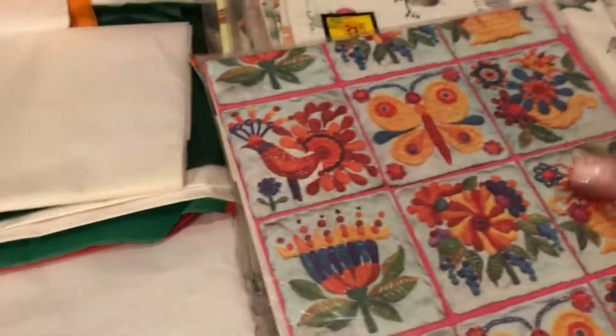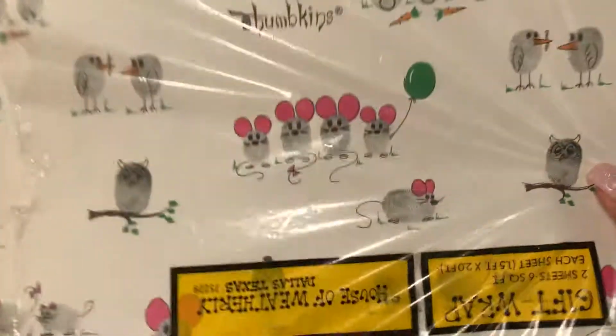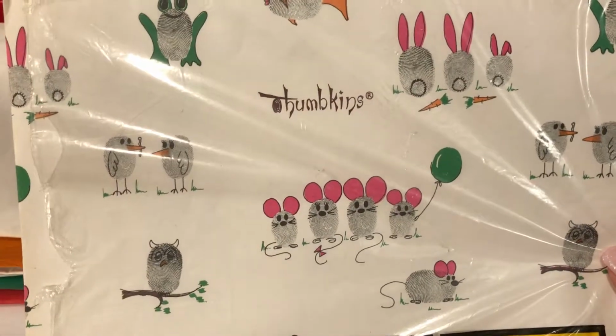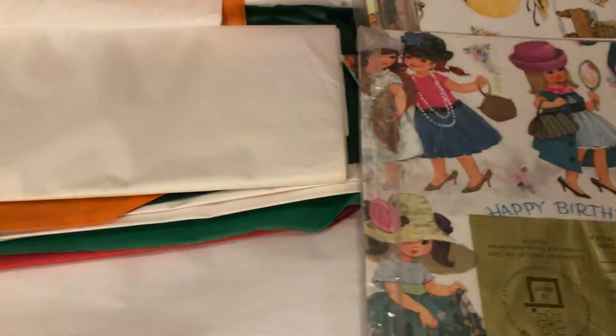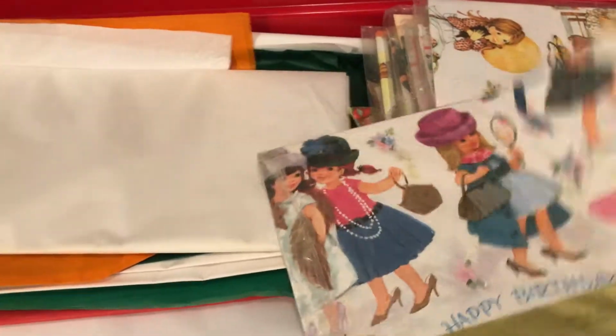Let's see. I think I've seen this one before. I think I've sold this one for $8 before. Oh, this one's a good one. Oh, I know I'm about to sell this for at least 10. That is so cute. Little thumbprints turned into animals. Very cute. Oh, this one's a good one. I wonder if it says... this one looks like it's older than 1980. I'll have to do some research on that.